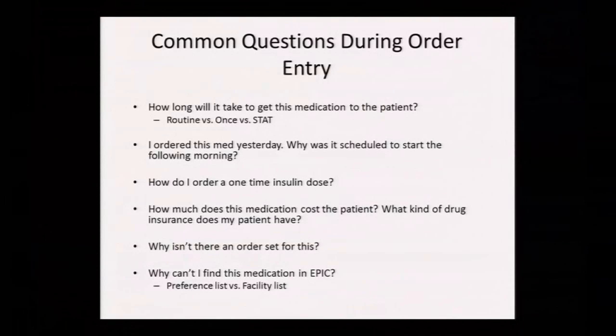Insulin doses: how do you order insulin if you just want to order a one-time dose of Levemir? You have to go through the order panel, and that's going to seem really annoying to you at first. Let me give you a special tip. If you use an order set every day, like insulin, you can do one of 2 things. You can open up an order set and hit something that clears out all the fields. I don't recommend that because early on some of those things are pre-populated for you in order to reduce errors.